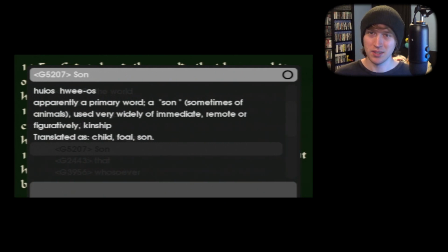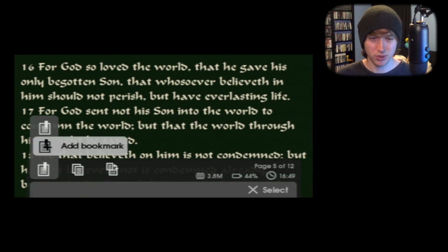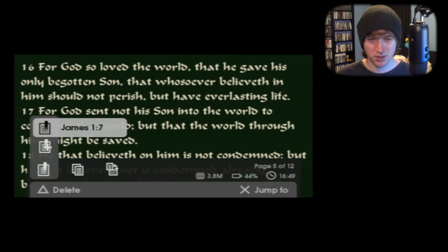And I think that's why there's not too many versions that were ported to it, because this probably requires you to have some level of code in each and every word in the Bible, I would think. But there's a bit more, some basic features, like you press select to bring up your tools and you can add bookmarks, and then jump to your bookmarks.